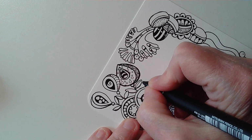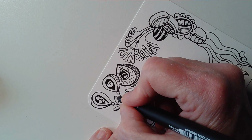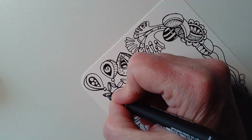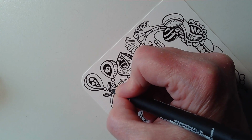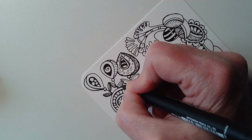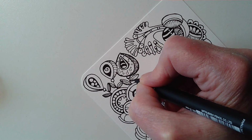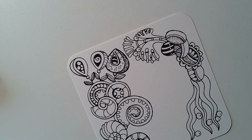The other thing I'm going to do is I've got the 01 pen and I'm just going to pop central veins into my leaves, like so. And what I'm going to do with these leaves is put veins on one side of the leaf, the one that would be at the bottom of the leaf as we look at it. So there we go. So we've got that. That's fun.